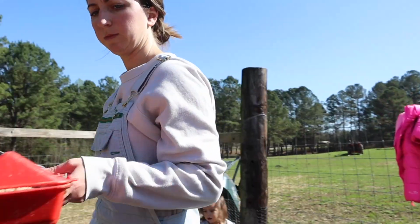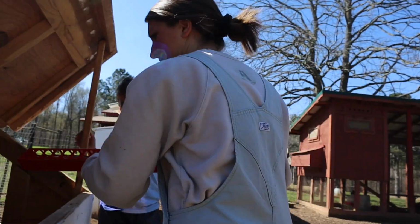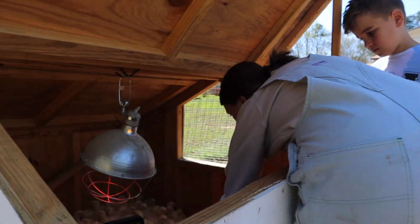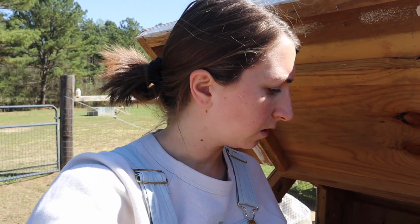Alright, let's put this back in there for them to eat. These new chickies are probably starving. Alright, the new chicks are in there and they're all set.